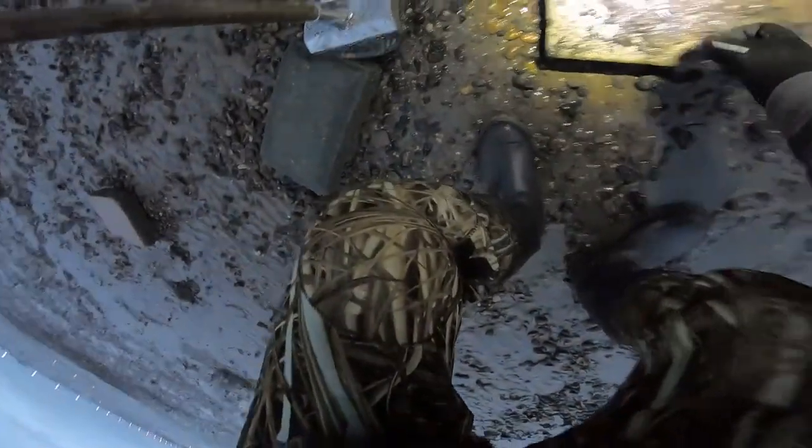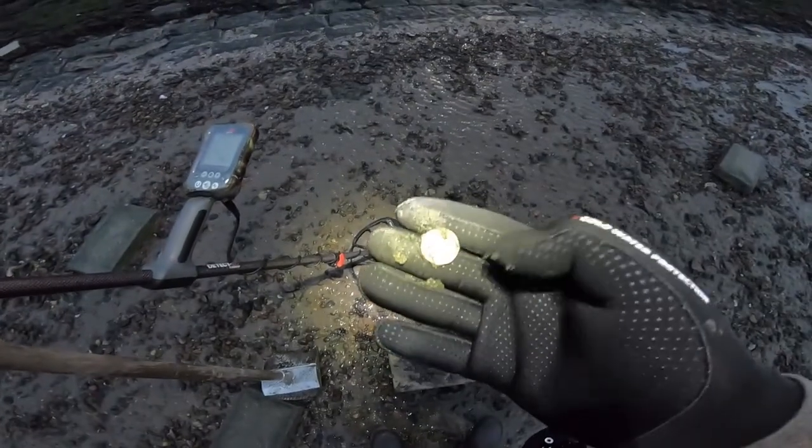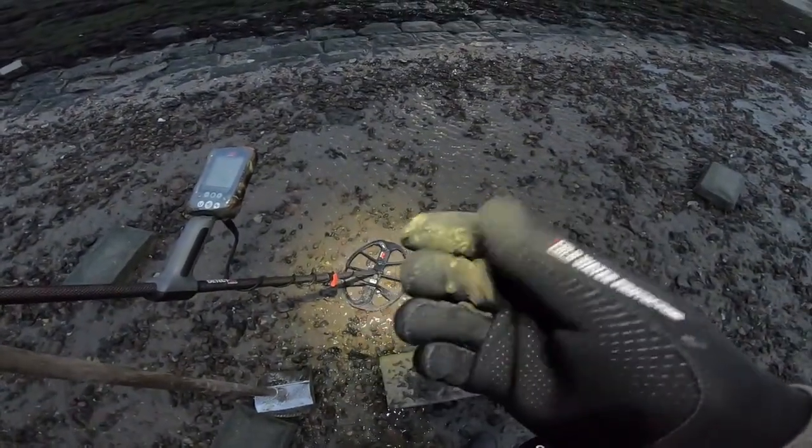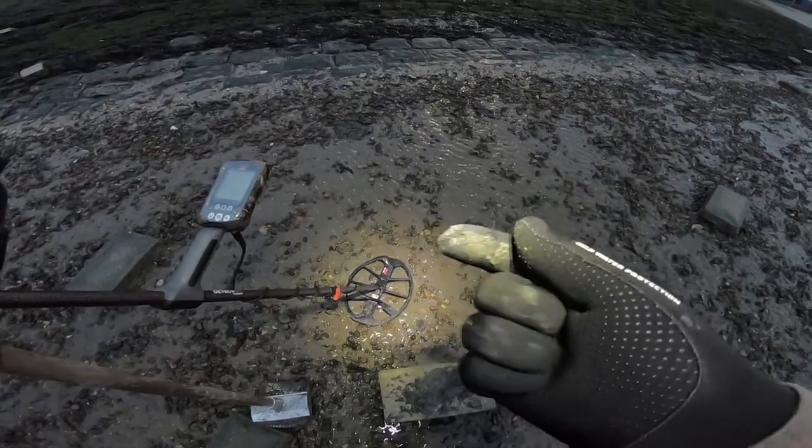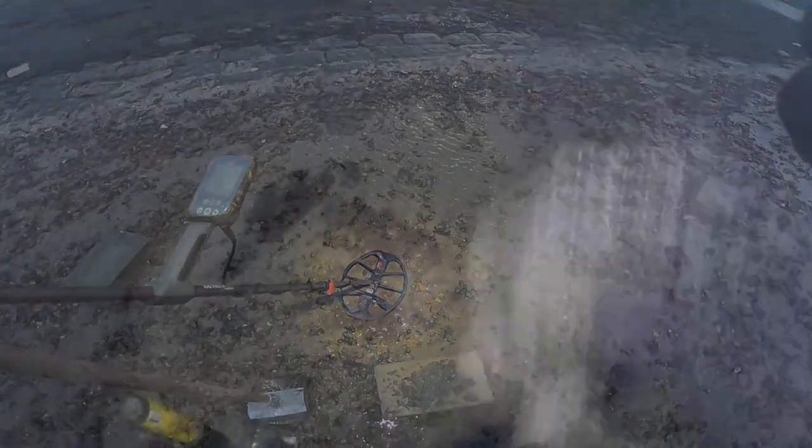Right, let's have another little look round here. I'm just walking around the pier now, and I've got my next coin, and it is another 20 pence piece. Right, the pier awaits. Okay, another little coin. Didn't think this was good. This was 18, solid 18 over this little hole here. This is where I've had all the other bits. I will fill these holes in, so don't think I'm not going to.